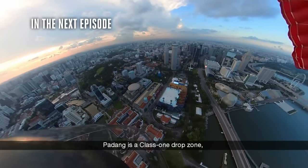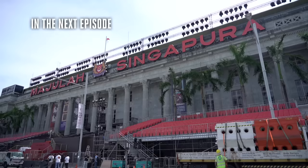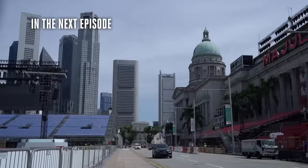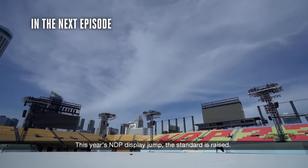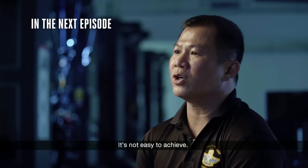Padang is a class 1 drop zone. The highest difficulty. This year, NDP display, the standard is raised. It's not easy to achieve.